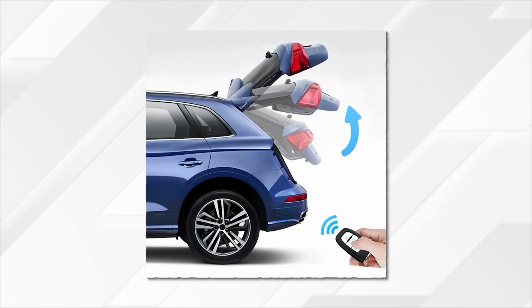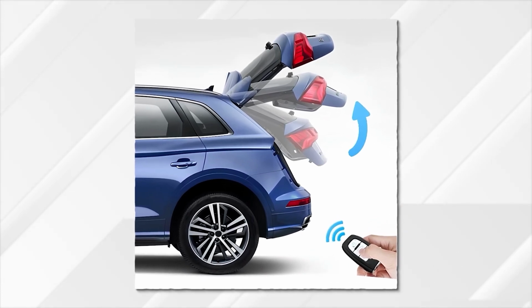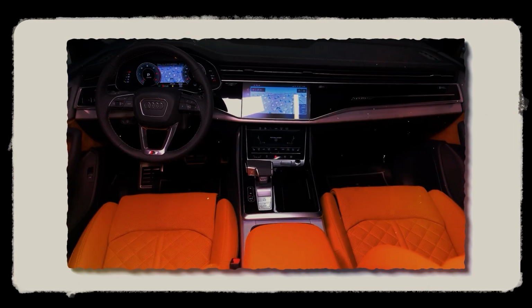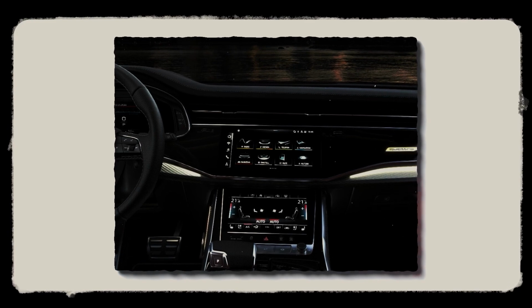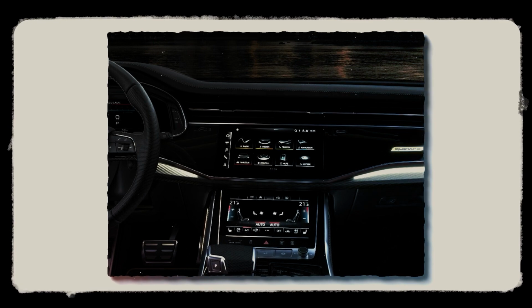Still, it's worth mentioning that a hands-free power liftgate and power folding third-row seats are a part of the standard equipment. As for the tech features, the biggest novelty is definitely the new infotainment system. Even though the configuration is pretty much the same, where you have an upper infotainment screen and the other one for climate controls, the software is new.